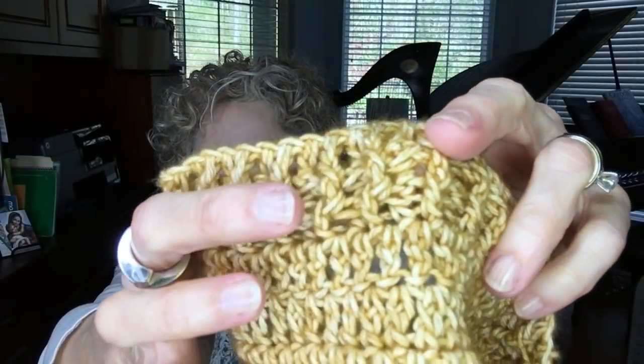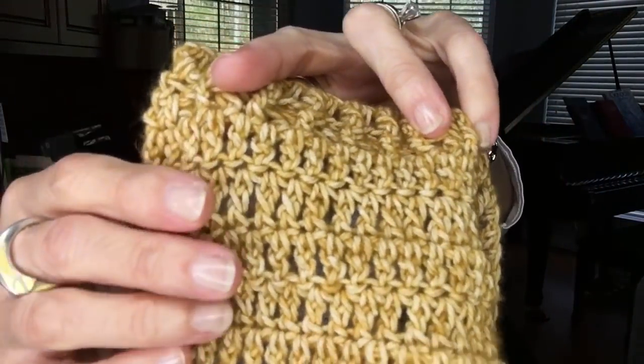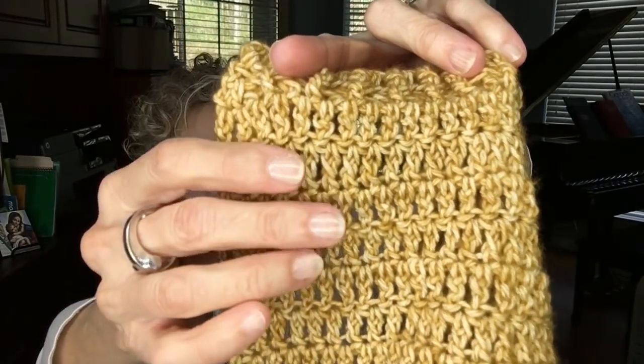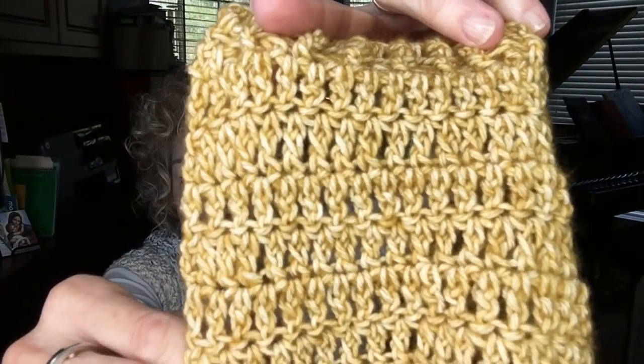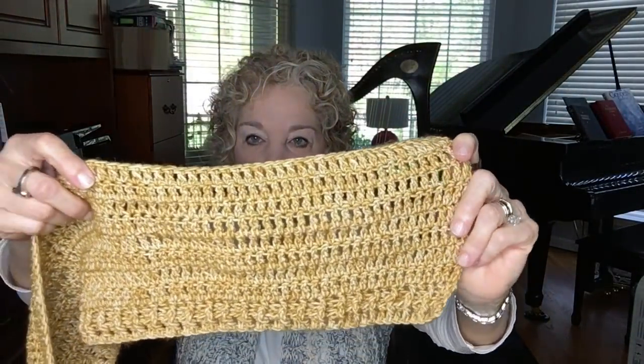This is the rib at the bottom. It's not difficult to do. It's very similar to this rib, and this is the body of the tee, and I've tried to make it a little bit more interesting than just a double crochet. So this is the tee, and I have about maybe 6 inches done so far. It hasn't been difficult to do. I am making it very boxy, and you certainly don't have to do that.